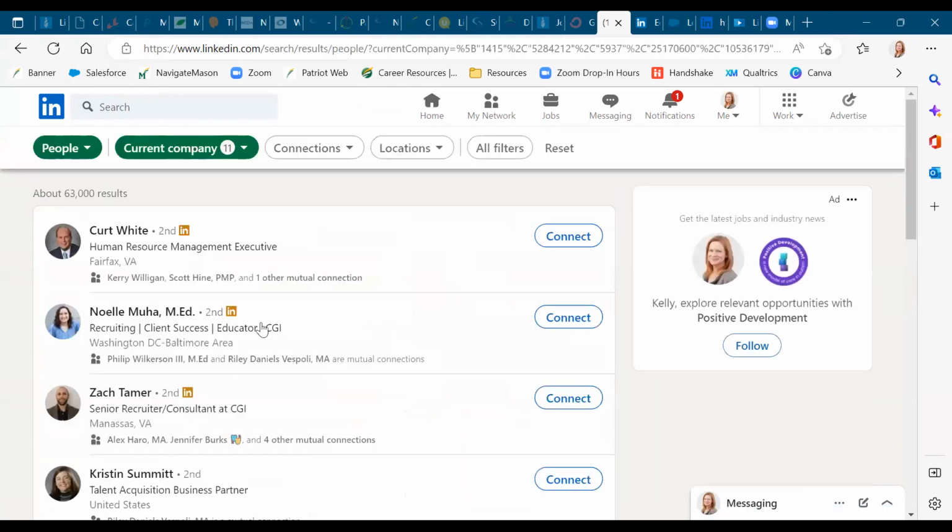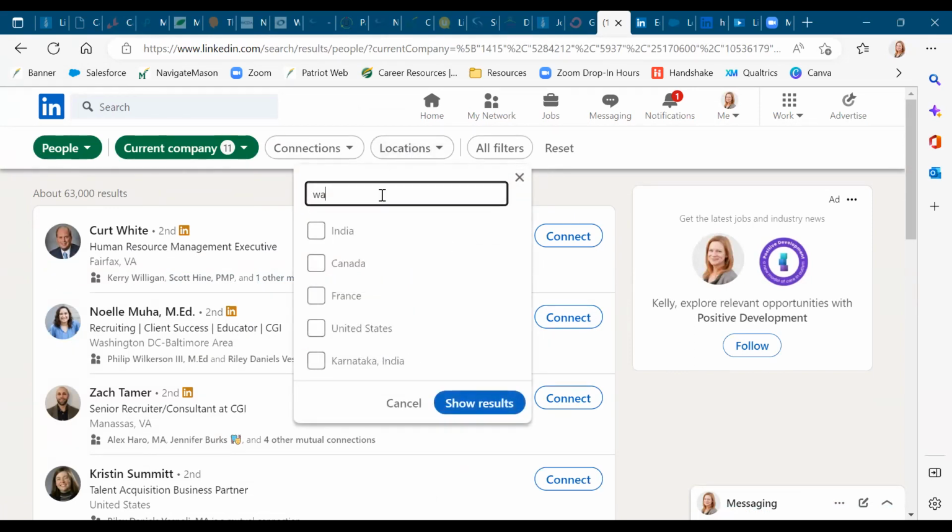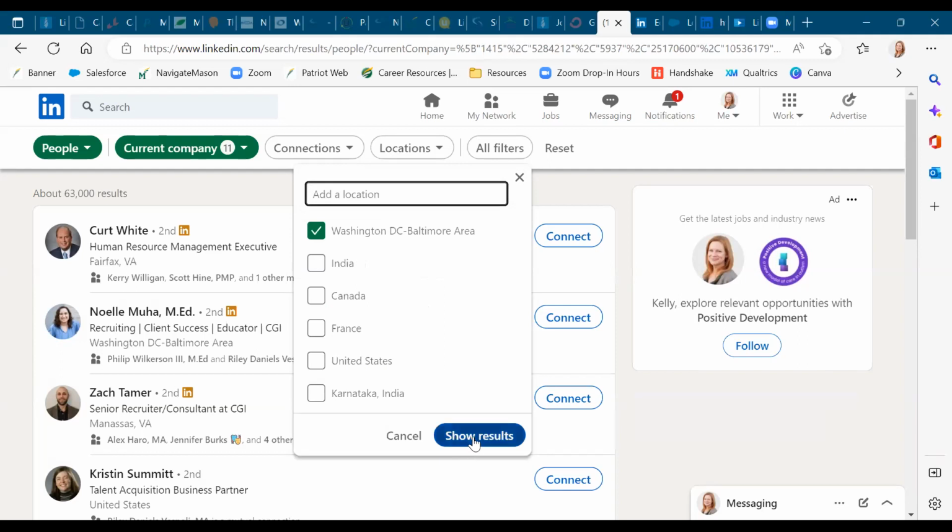If I want a job there, but I want to narrow it down, right? I'm not going to reach out to 63,000 people. So how can I narrow this down? Let's start by who's in this area. Okay.